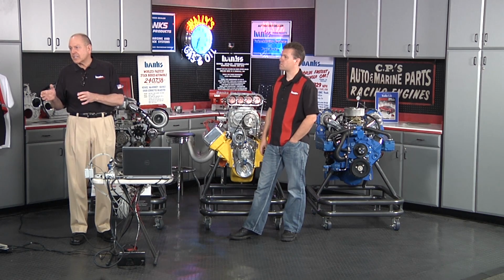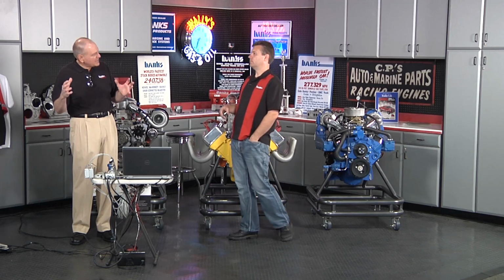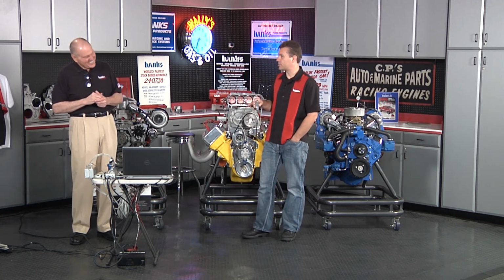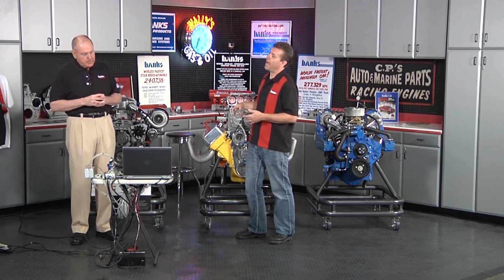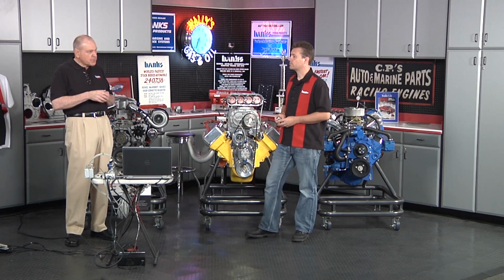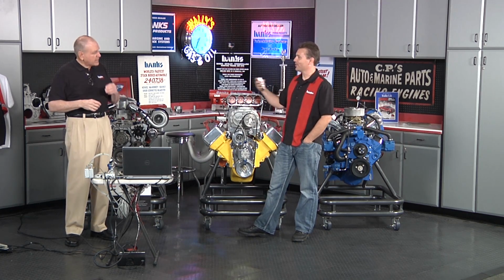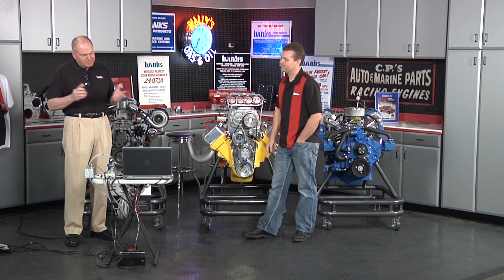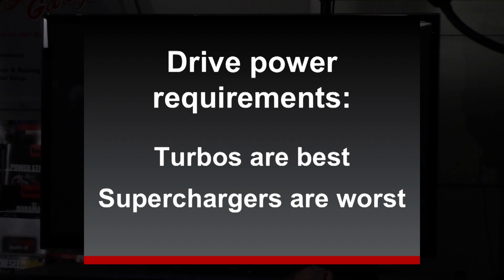So it's not adding a lot of heat. When you get a pressure number off one of those, it's mostly pressure increase rather than heat. So 100% efficiency would be increasing the pressure without increasing the temperature at all, which is essentially impossible. When we pressurize air, we are going to heat it up. It's just a matter of how efficiently we can do that. Maybe if you did it slow enough, you would not increase the randomness and the chaos in the air. Of course, nothing about what we're doing here is slow. Exactly. We talked about drive power requirements as well, and turbos are best in that respect.